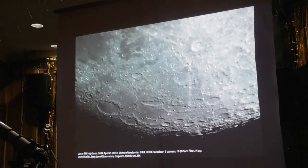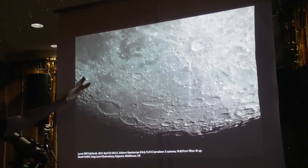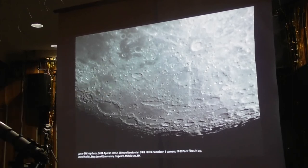But also you can see the coma in this image. You can see that only part of the image is sharp. This part is sharp, but it's much more blurry up here. It's not just that there are no shadows causing the detail to be less. It's actually more blurry up there. And that's what Robin was talking about with short focal length Newtonian reflectors, about F4 or F5. They have this blurriness towards the edge of the field.